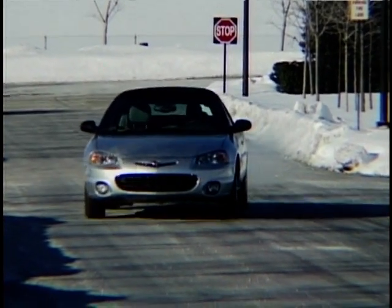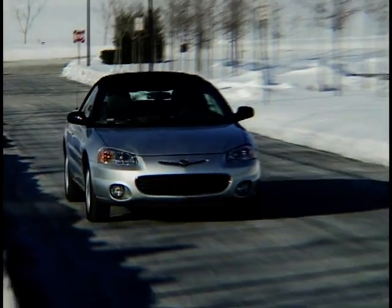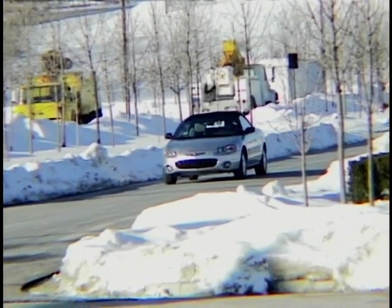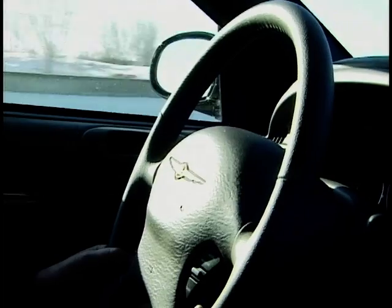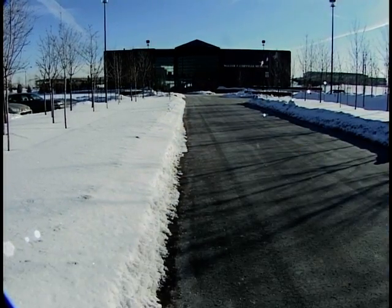It handles very positively, and that's partly due to a short, long-arm front suspension system that provides good balance between handling stability and ride comfort. And the rear multi-link suspension contributes to a refined ride and agile handling.